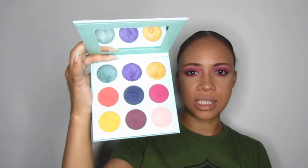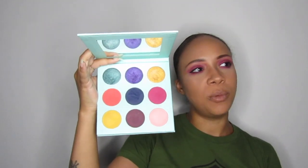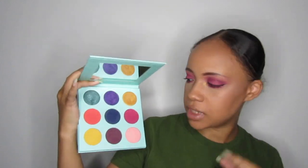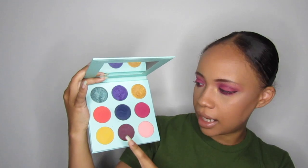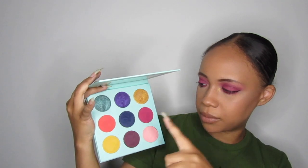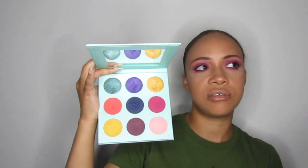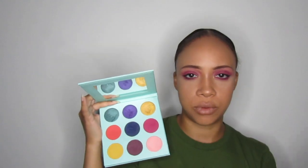So I'm going to show you the inside of the palette, and this is what it looks like. As you can see, it's very colorful, and that was what drew me to this palette. I have some of the shades on. I have this pink, this one here and this one here as well. I went for the pinks, the purples and the peaches, and this has an array of colors. On their website, I believe they also have a glitter palette, makeup sponges and some other stuff too. So if this wasn't up your street, they have other things to look at.